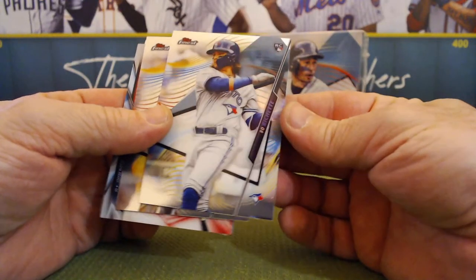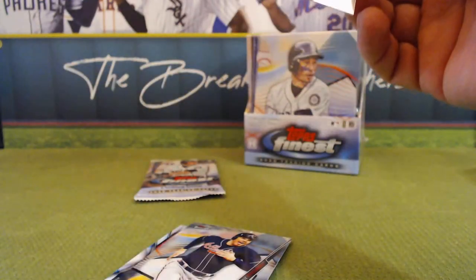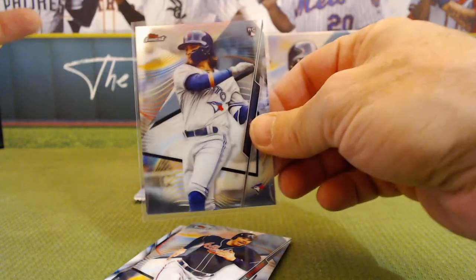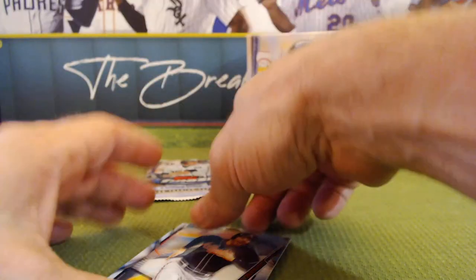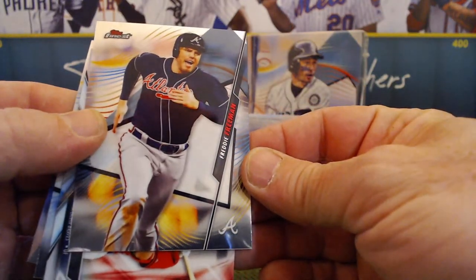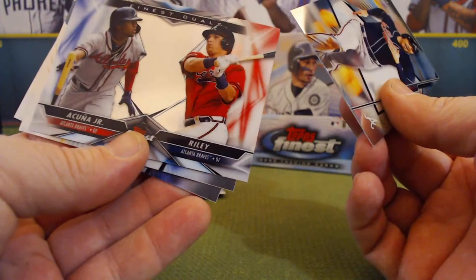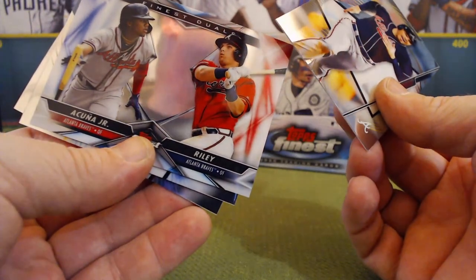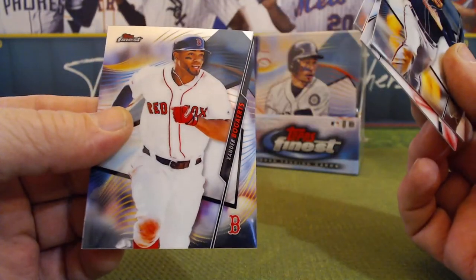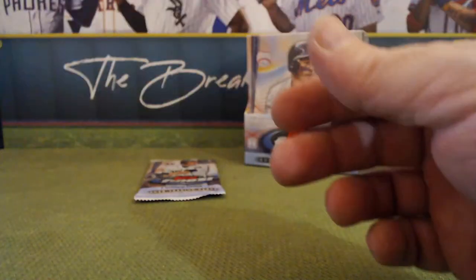All right, well, that's the easy one. Bo Bichette. Omar, getting another one. Looks like another one for Mike with the Braves, Freddie Freeman. Speaking of the Braves, Acuna and Riley. Noah Syndergaard for Peter and the Mets. And Xander Bogaerts for Kevin.